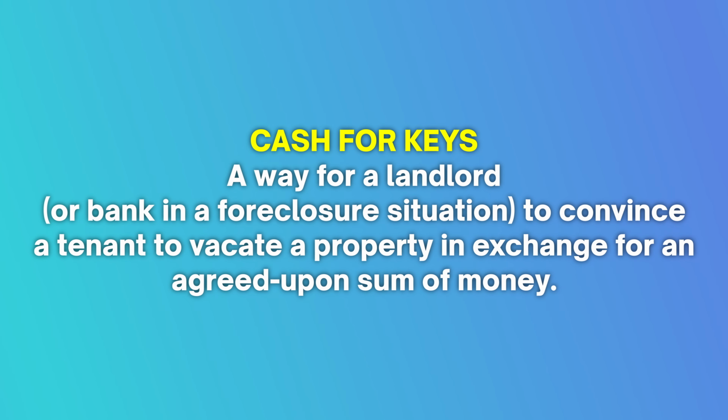So what ends up happening is when a landlord wants to get possession of the unit back, typically to remodel the unit and release it for market rent, they engage in a voluntary buyout agreement, also known as cash for keys. Why they're extremely popular with landlords is because they cut through a lot of bureaucracy and red tape that's involved with evictions.